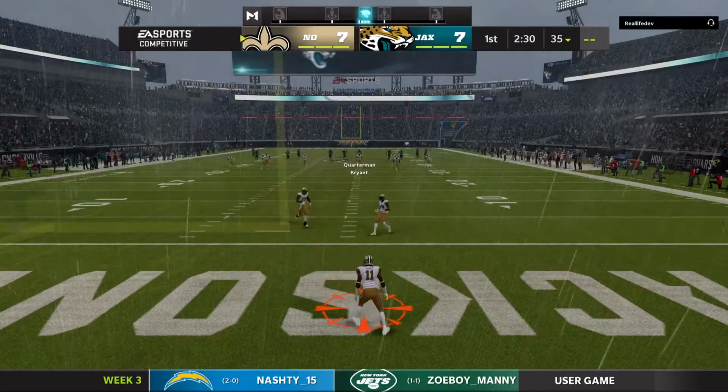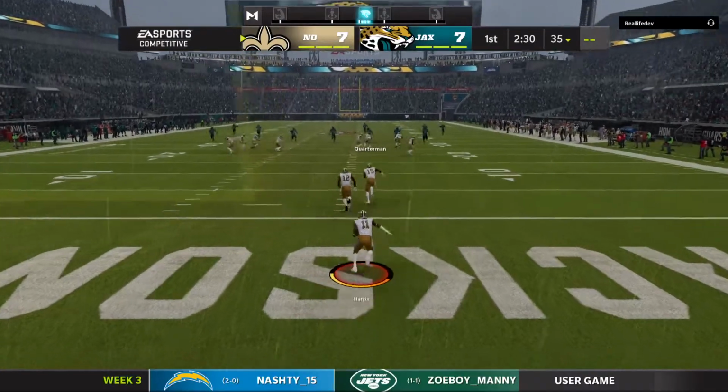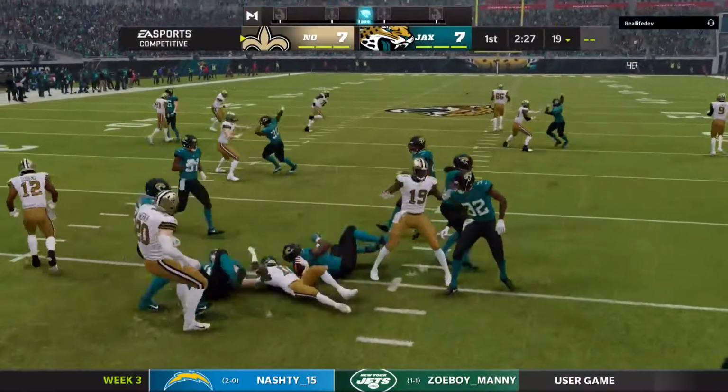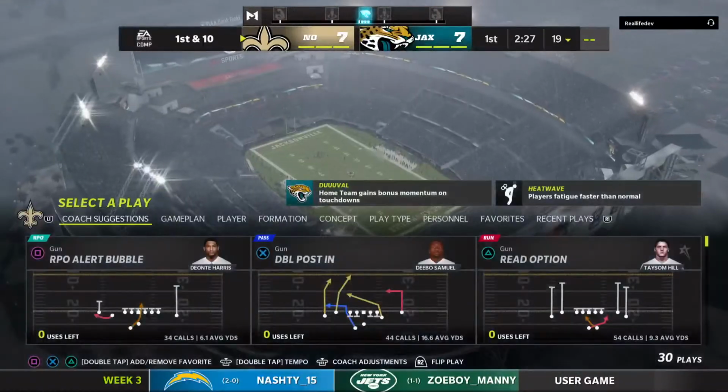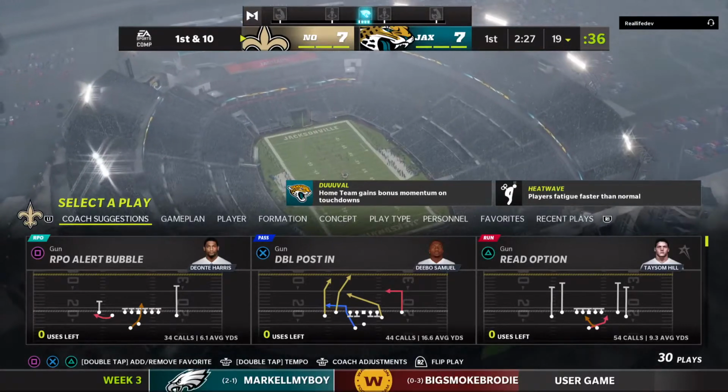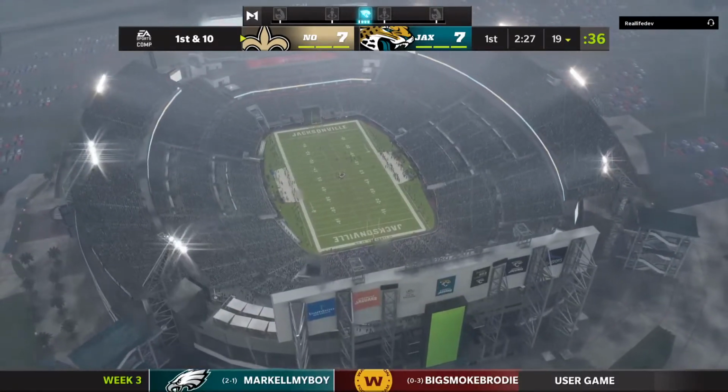Each team has scored. 7-7 here as the kick's away. And only able to get this to the 19, so probably should have opted for the touchback. At their own 19-yard line.